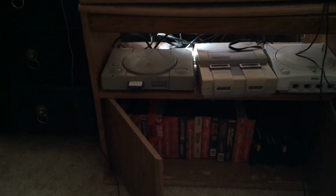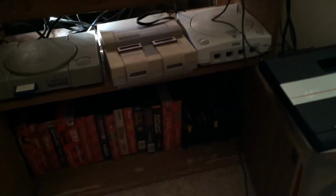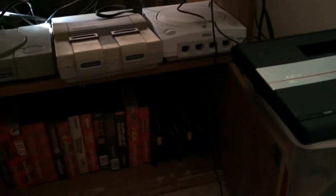Now I don't burn games for the PlayStation because that would be piracy, and piracy is wrong. So I don't have burned games, but what I did burn is a NES emulator for my PlayStation. Yes, it is a working NES emulator, and it actually works very, very well.